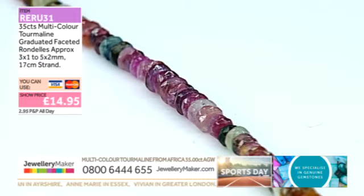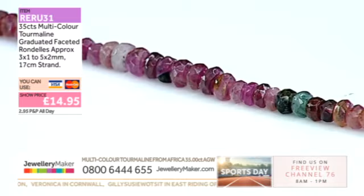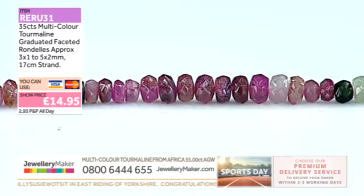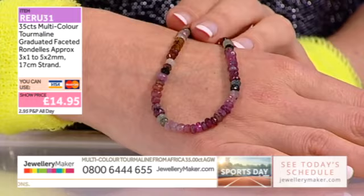0800-644-655. What an array of colour. A beautiful, ravishing rainbow of a very high-grade tourmaline gemstone. So, so appreciated and adored in the jewellery world throughout. If you get the chance to own tourmaline, grab it, take it, enjoy it. 17 centimetre strand, because it is very, very high end. But the colours are lovely, aren't they? What a celebration. Beautiful, beautiful colours. It's just happiness on a strand.